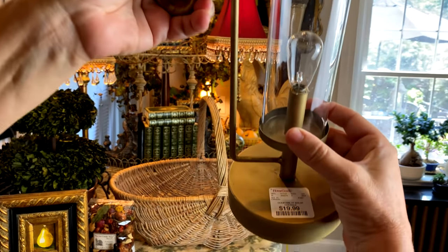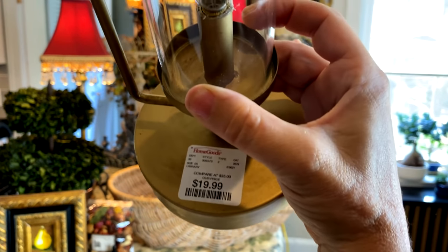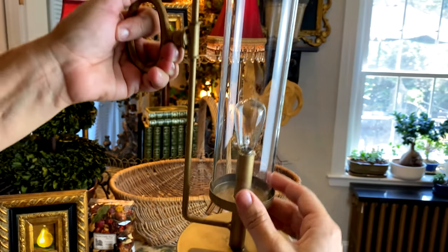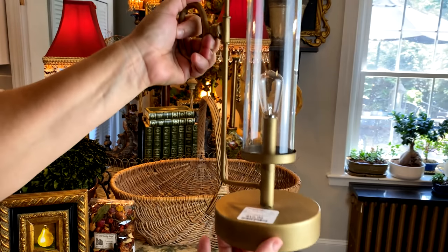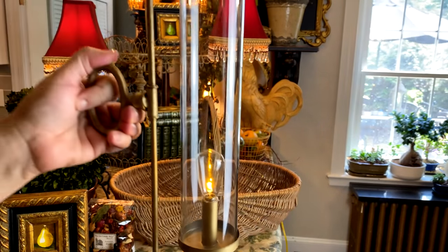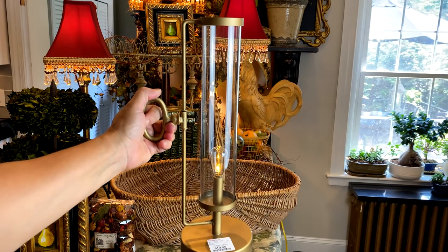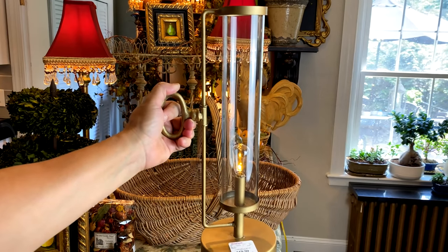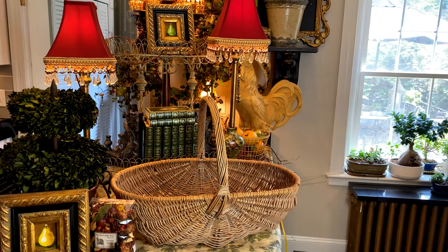I actually just found this piece recently from Home Goods. And it just reminded me of, you know, walking down a hallway during the night and just having that little glow of light. I could just see myself in an old gown just walking down the hallway going to grab a book.